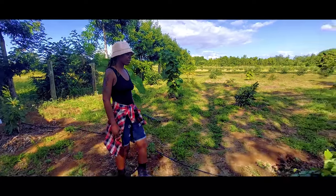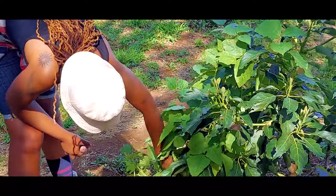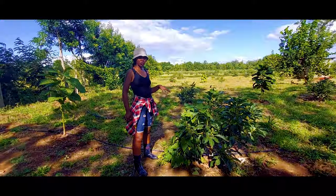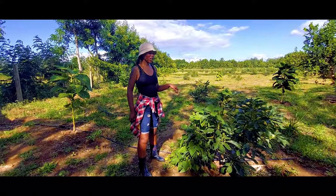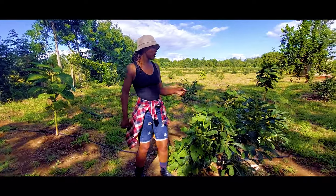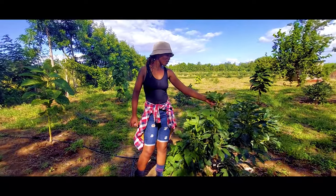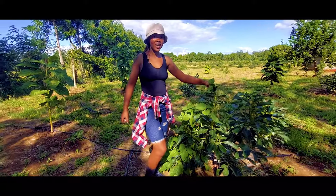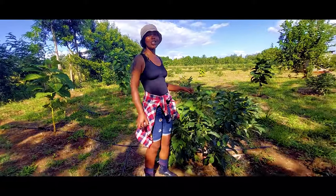Here we have beans. You know, beans are so nice for nitrogen fixation when it comes to the avocado. Well, it's not advisable for them to keep rolling on the tree this way. But they are nice. Anyway. Moving on swiftly.